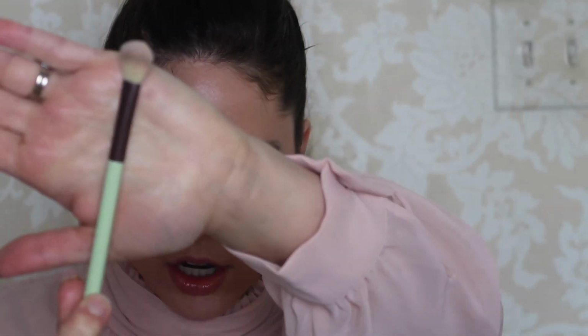And today I'll be using this fluffy brush by Pixi, the E02 eyeshadow brush. And I'm going to be using this to smoke everything out. I also have a couple other brushes I'll be using, but this will be the main blending brush. Now that we have our eyelids primed and set, now into the fun stuff.